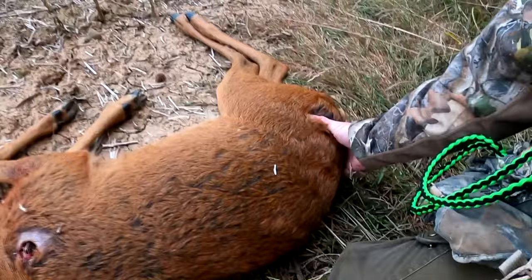Right, I'll open him up and see if I can see why he's not in good condition. But I think I made the right decision. I hope I made the right decision. Right, let's have a look.